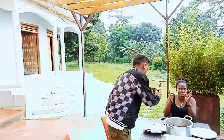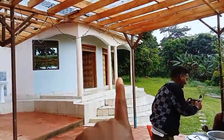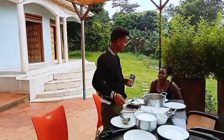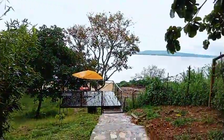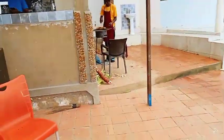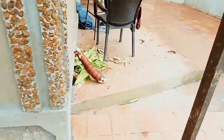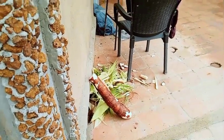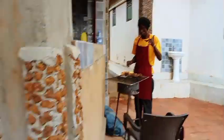That's the house we stayed in, by the way. That's the Indian traveler, right by the beach. We ate a lot of things. There's cassava. Am I taking this cassava? You want to take it? Yes. It's okay? Thank you, chef.